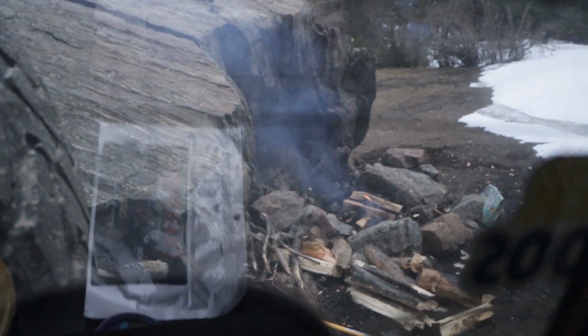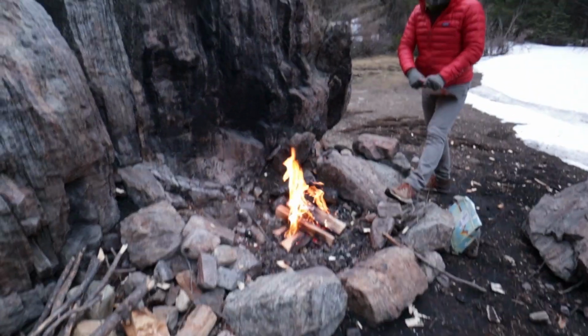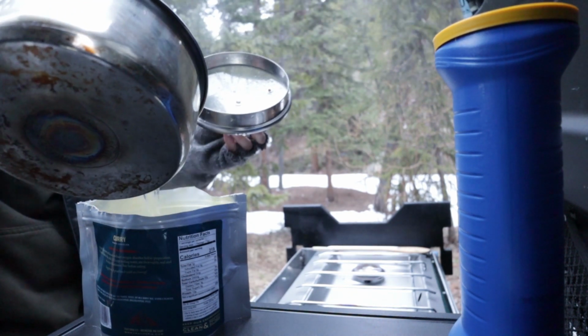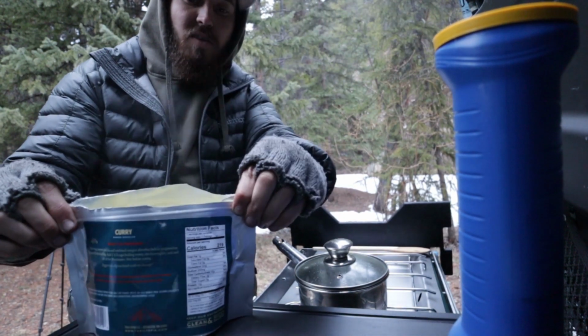I'm gonna peek through the kitchen window to see about the fire. And fire's getting going. Yeah, getting going. All right, this time I'm gonna do a little bit more water than normal.